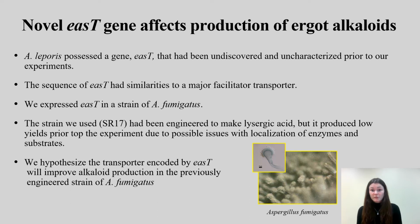Another study we did was focused around new genes found in Aspergillus leprous. Aspergillus leprous contains many of the same genes as other ergot alkaloid producing fungi, but it has 2 previously uncharacterized genes, one of which we called EAST, which is unique to Aspergillus leprous. This gene has sequence properties of a major facilitator transporter.